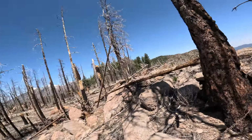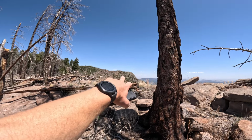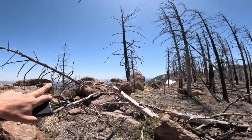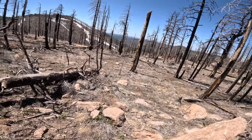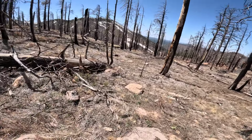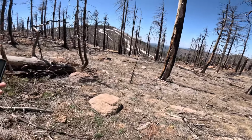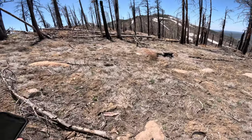But there's the ridge that we traversed. So we went all the way to the end of that. And you can just kind of see what we're making our way through. Still just following the line on my phone. Just trying to pick the path of least resistance, basically. I'm not really much of a off-trail scrambly guy, but maybe I'll credit this little adventure.